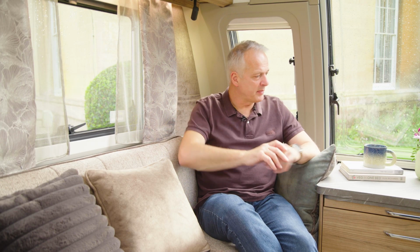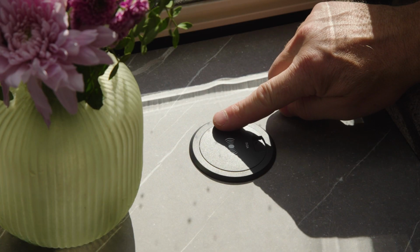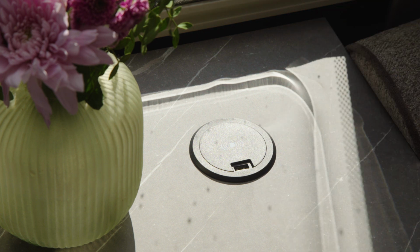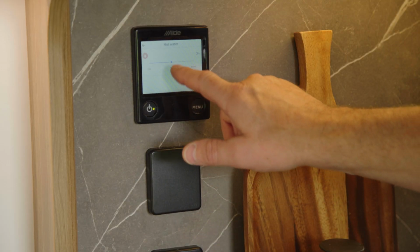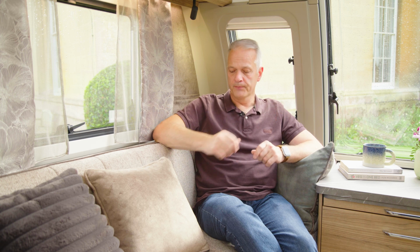So the Sintra also comes packed with technology, and the lounge is a good place to talk about it, because on this chest there is a wireless charging point for your phone. Also, if you don't have wireless capability, you can simply turn the top and charge via USB or USB-C. Now, continuing with the technology, this has Truma central heating, as you may expect, as well as Avtex Wi-Fi. Now that comes installed as standard, so if you like to stay connected, this could be the caravan for you.